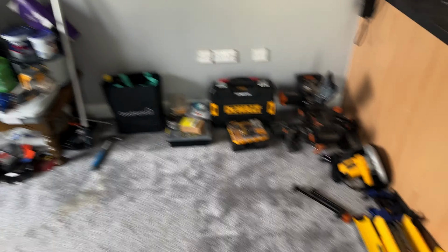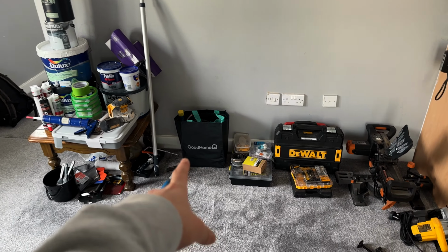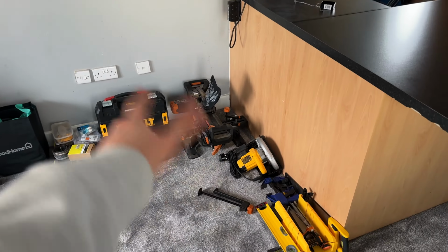This is going to take me a lot longer than I thought it would. So I've moved the majority of my tools and equipment over there. I've got paint and polyfiller and that kind of jazz over there. That bag is full of electrical goods. Then we've got the drills and all of the drill bits along with screws and stuff like that. And then obviously the saws. That is the majority of the tools I own apart from a box full of random bits and bobs in there.